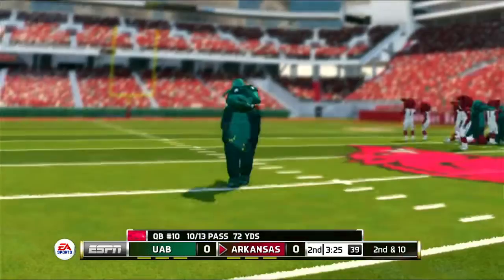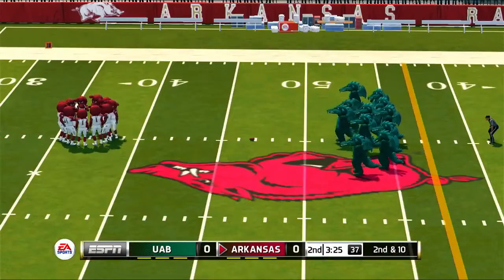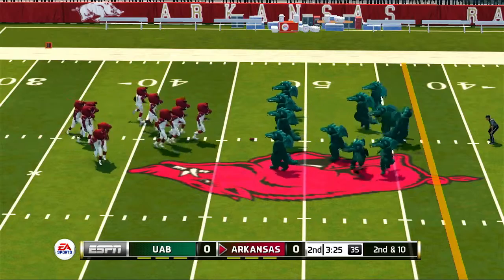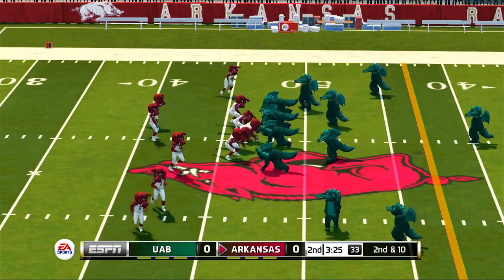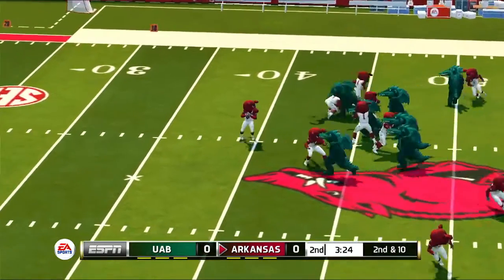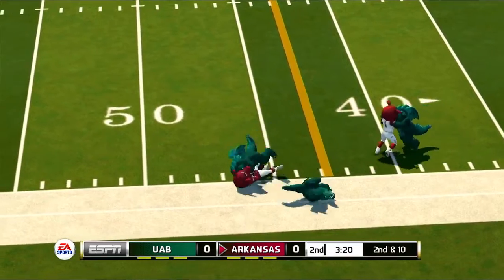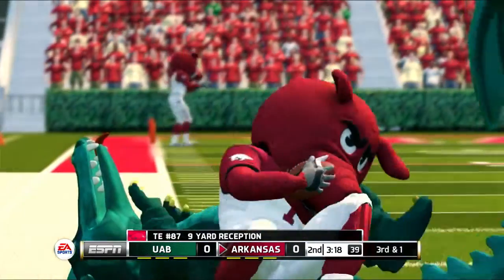Boy, was he drilled as he let go of that football. Yeah, he's going to feel that one tomorrow. From their own 47-yard line, it's second down. Gets it off as he's hit. Completes. Tackle at the 44.